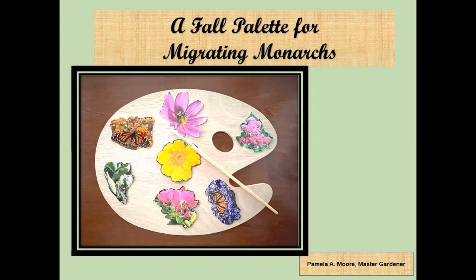So this program has been a great deal of fun putting together. Jan and I have been working on it since January. Many of the photos you will see today are photos that Jan has taken that she graciously shared with me. A lot of the photographs are mine. And we both have written articles about this that have been in the Batavia newspaper. We're developing coordinating brochures. And this is actually part two of a series. Part one was in February, and we talked about the plight of monarchs, the flight of monarchs, and what you could do to help both as an advocate and a gardener. And today we're going to focus on a fall palette of flowers for migrating monarchs.